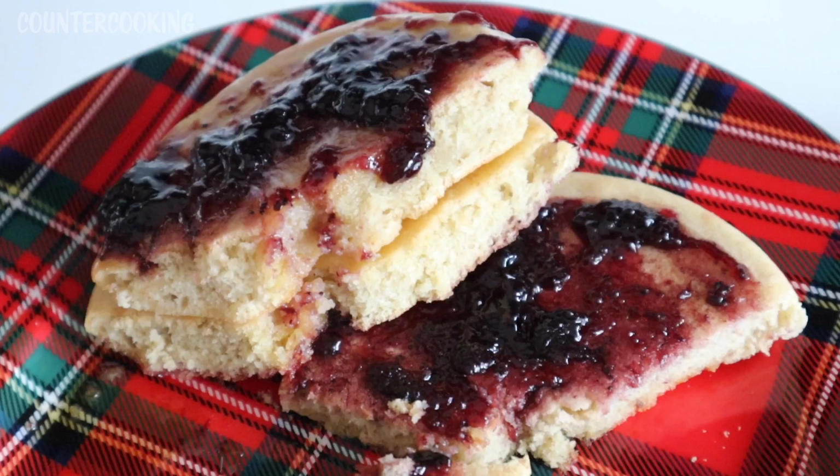But I'm really happy with how these came out, and this is just a really quick and easy way to use up some sourdough discard.